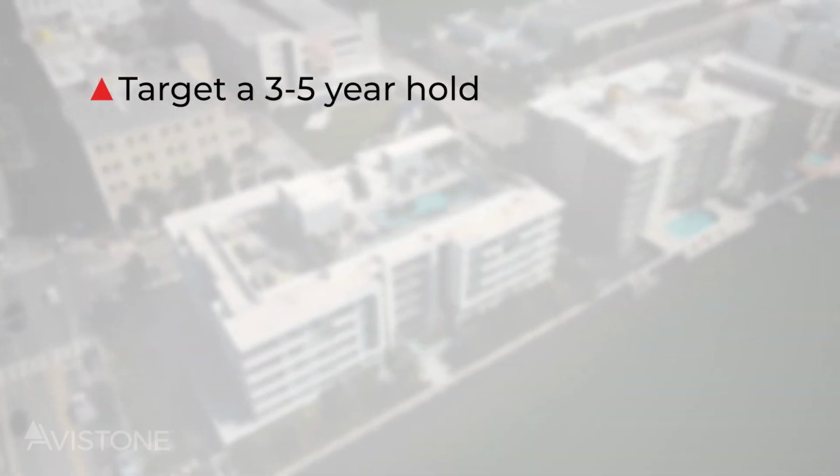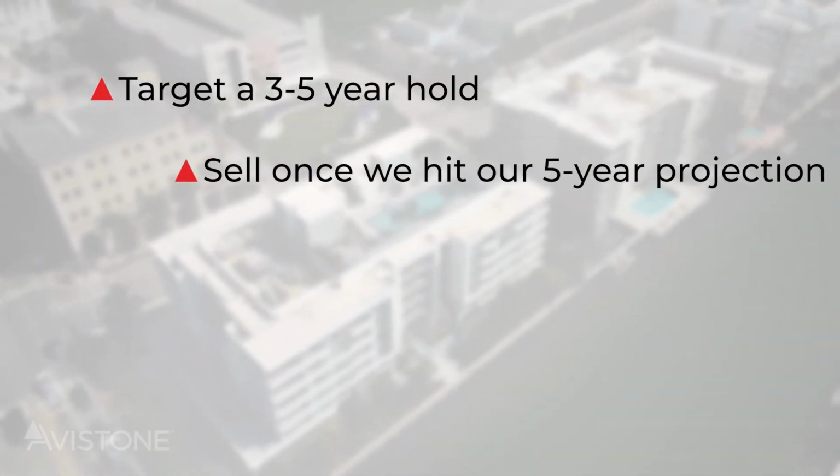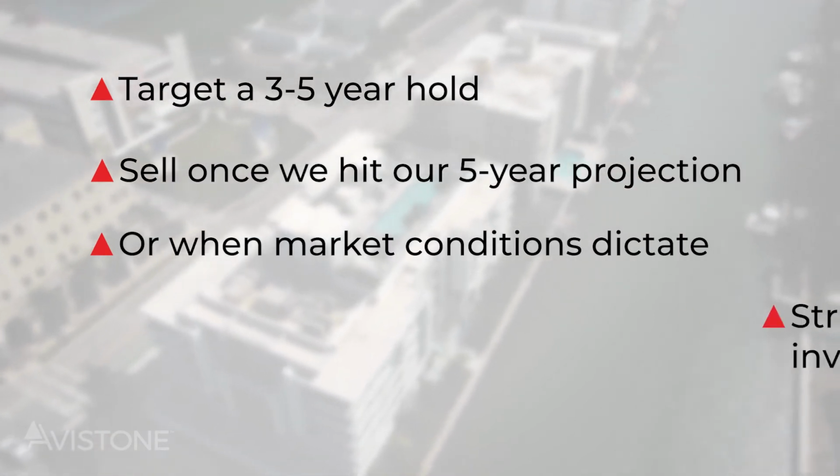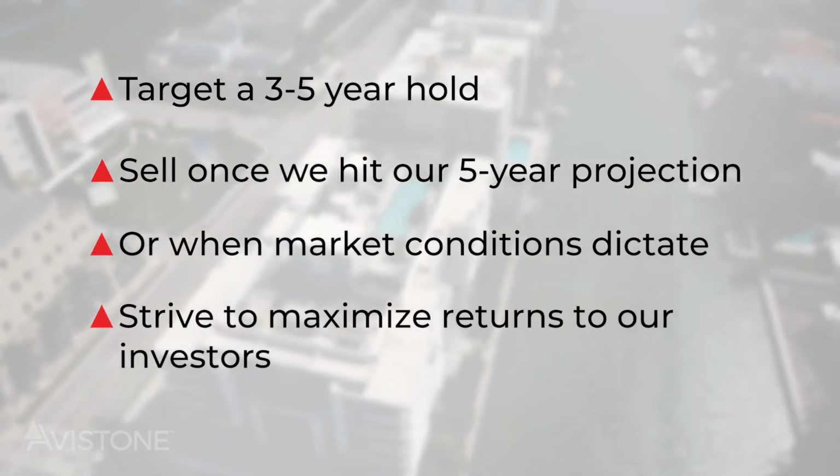We sell opportunistically by targeting a 3 to 5 year hold for our properties. We sell once we hit our 5-year projection, or when market conditions dictate. In any event, we strive to maximize returns to our investors.